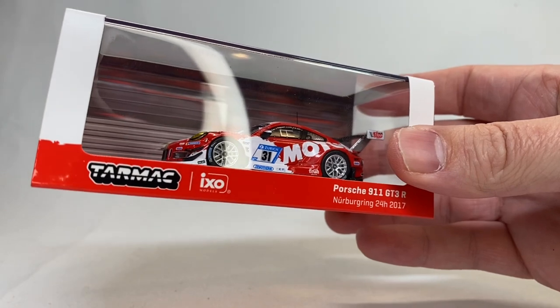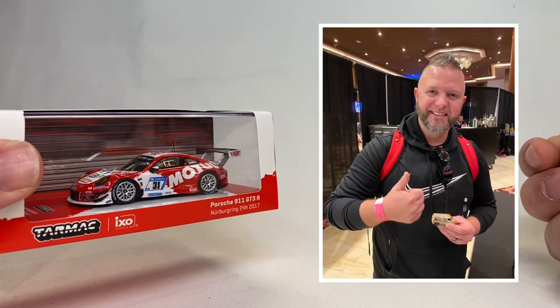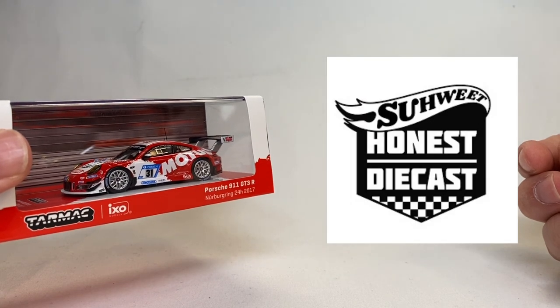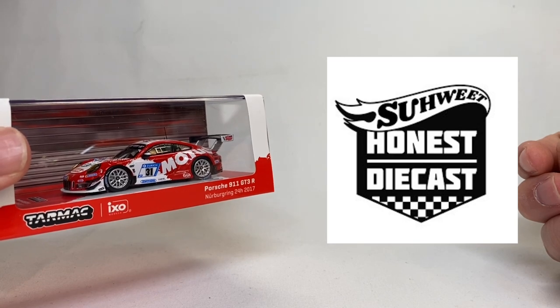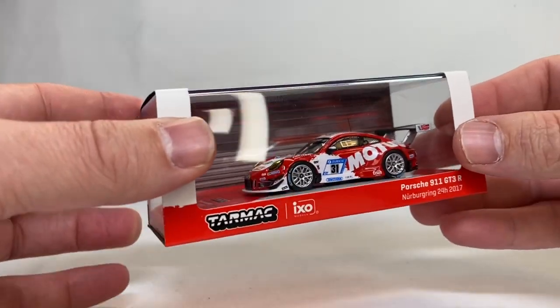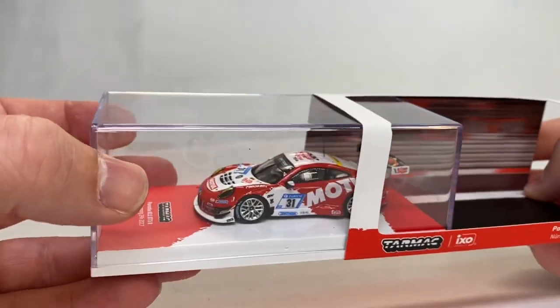This was a gift from my buddy Derek at Honest Diecast. And you can see there's his logo, his channel. If for some reason in the world you have not heard of him, go check him out. You're gonna want to see what he finds out on the pegs, and he's out there hustling to make it happen, getting treasure hunts, super treasure hunts, all that good stuff.